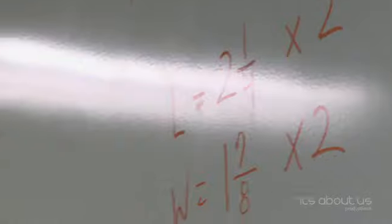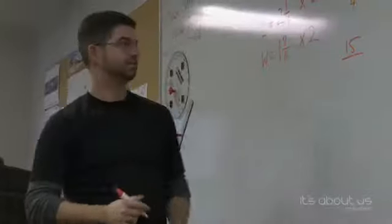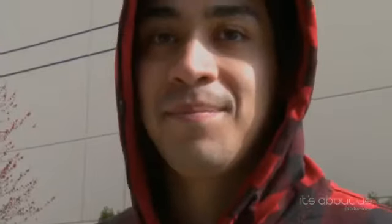Okay, we can leave it like that for now because we still have to figure out the width. Sneaky, eh? Which becomes, if we changed the mixed fraction into an improper fraction. I think I'm doing good so far. The math is a little hard. Well, when it comes down to math and things like that, I'm having a bit of trouble, but other than that, doing well in school, yeah.